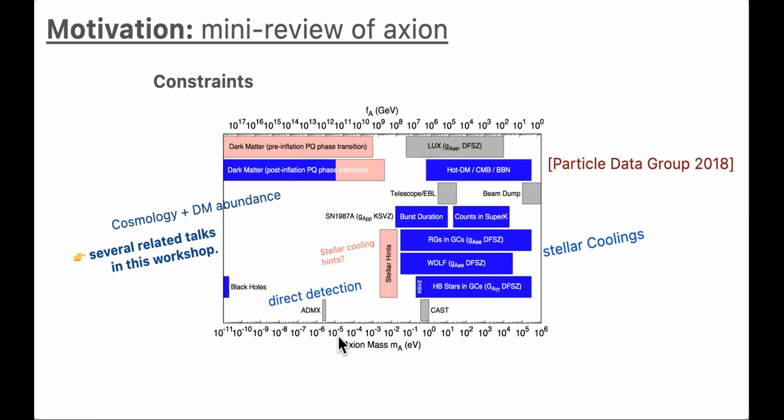And there are many constraints on Fa, or on the axion mass, from various stellar cooling constraints, also direct detection, and also cosmological arguments. Actually, I think there are several related talks in this workshop on axion models, axion cosmology, and so on. And there's also a hint from stellar cooling around here. And my talk today, at the end, is focusing on this region, 10 to 8 GeV-ish decay constant value, at the boundary of the constraint, also around the stellar hint value.